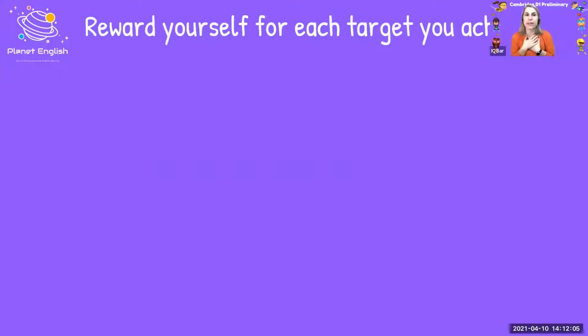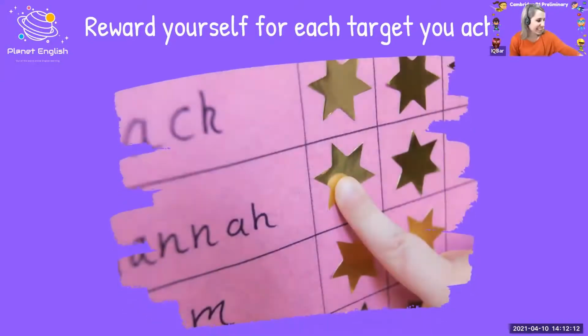This is my favorite part. Reward yourself for each target you achieve. Here is a star. Ding. I was able to do it. Good. How I like to reward myself is I get an ice cream. What rewards do you like?